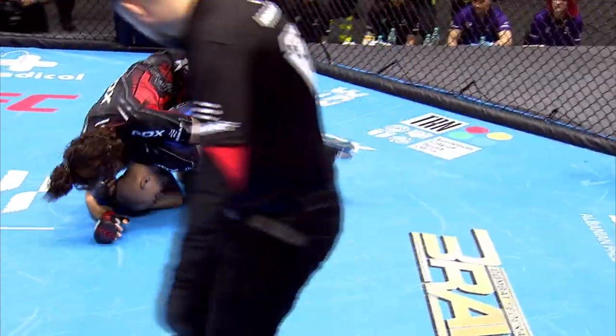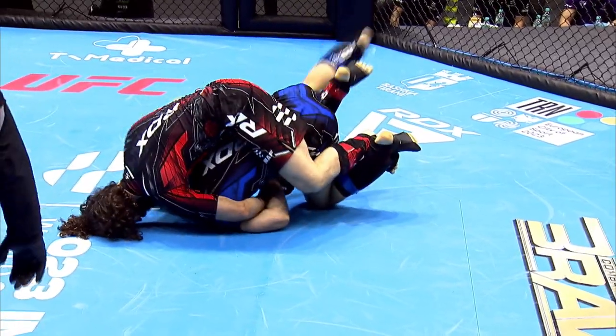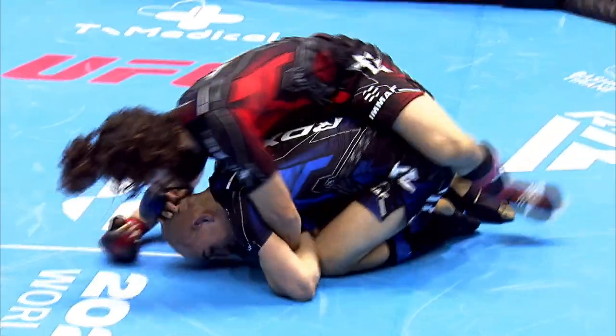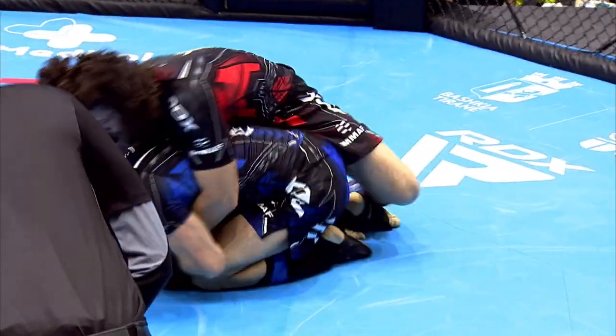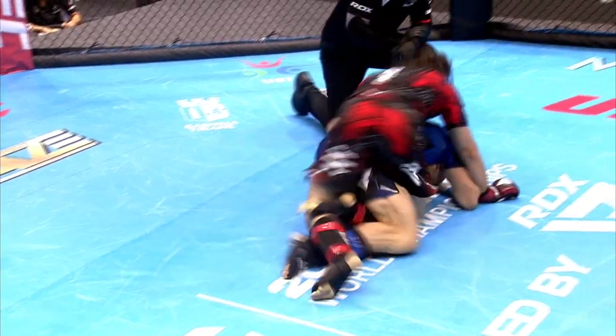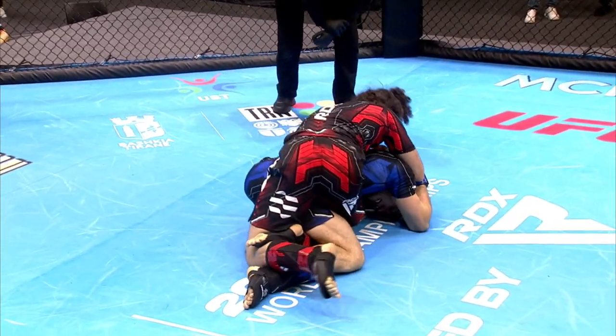We've seen a couple of finishes actually with hooks out for the rear naked choke on the cage too today. Gets both hooks in now, it becomes dangerous. Wolski excavates the second hook actually, one hook in. Christensen lacing the leg. It's a ride in this position.